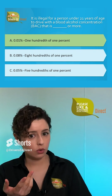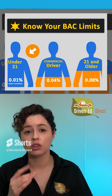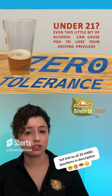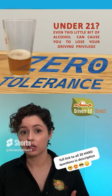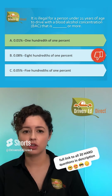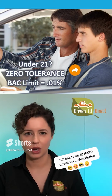The key to this question is focusing on a person under 21 years. There is a zero tolerance for alcohol use if you are under 21. And if you drive even with a little bit of alcohol in your system when you're under the legal drinking age, you may lose your license, have your driving privilege suspended, be turned over to the juvenile authorities, or have your parents contacted. However, 1 out of every 4 students are mistakenly choosing B, 0.08%, but a BAC of 0.08% is the limit for legal age drinkers, not those under 21.